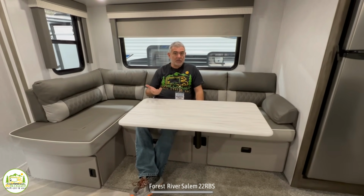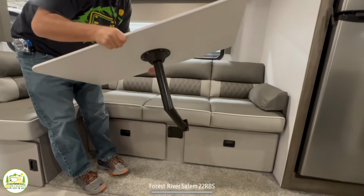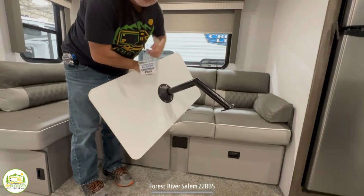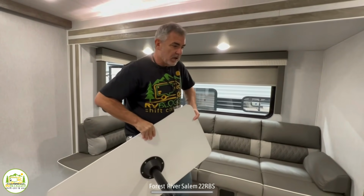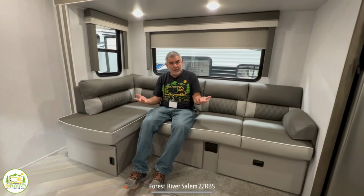Now, as I mentioned, this also just serves as a couch, and so the dinette table just pops out very, very easily. We can disconnect this bar from the tabletop, and then it just slides right into the fixture on the front of the couch. So when it's not in use, you can stow it away behind the couch. I'm just going to set it up over here on the side for a minute.